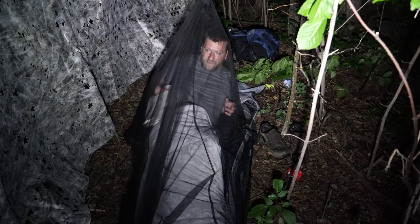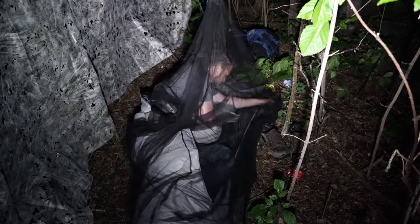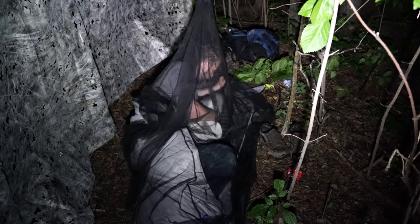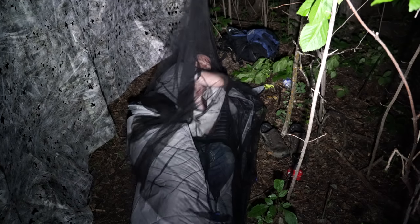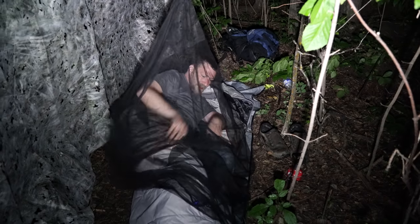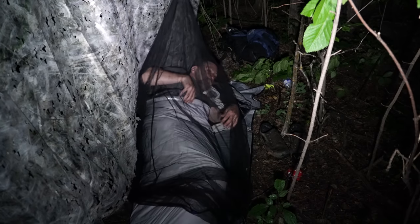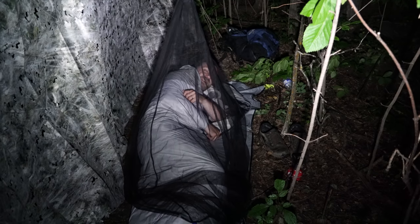Oh, sounds like more rain. Great. Okay, well, this is pretty much useless unless it's staked down, but sure, it wouldn't exist if it didn't somewhat work. Getting too tired to care. If I wake up wet, I will wake up wet. See y'all in the morning.